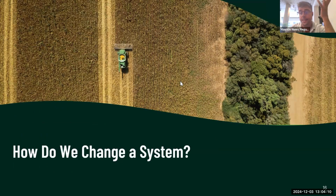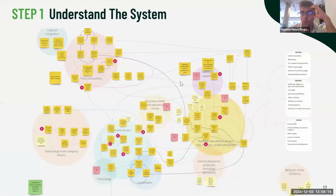Now the question is, how do we change a system? Well, what we did is step one is try to understand the system. And we had some really good tools to let us get to a better understanding of the system. So we started with systematic planning, and you're all very familiar with this. This is something that TCD does really, really well. But if you're not familiar with this, it's really a way of thinking that lets you understand what you want to conserve, what is threatening this system, and what you can do about it. And you can do this in a way where you can see how different factors affect each other and what you can do to actually change this system.